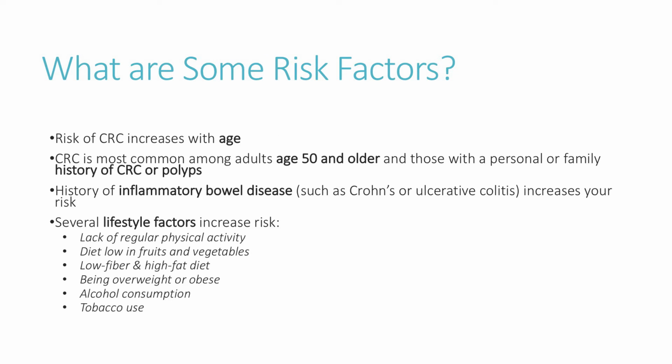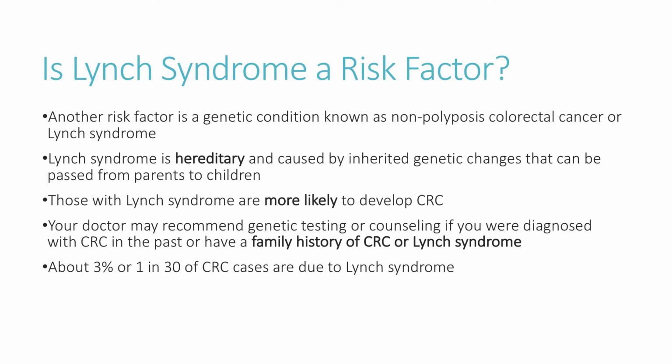What are some of the risk factors? The risk of colorectal cancer increases with age. Colorectal cancer is the most common among adults age 50 and older, and those with a personal or family history of colorectal cancer or polyps. History of inflammatory bowel disease, such as Crohn's or ulcerative colitis, increases your risk. Several lifestyle factors increase risk: lack of regular physical activity, diet low in fruits and vegetables, low fiber, high fat diet, being overweight or obese, alcohol consumption, tobacco use.